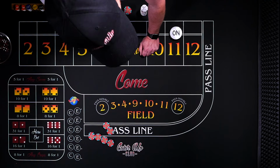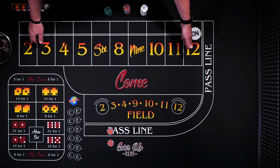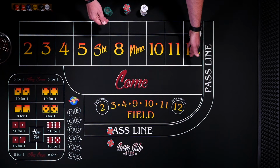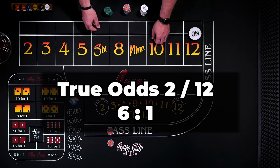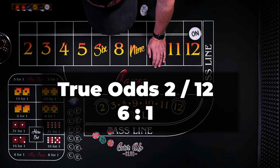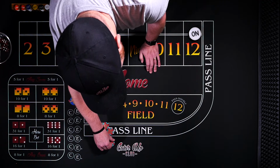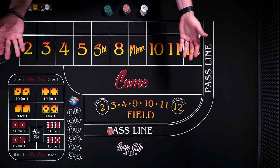So pretty cool payout. Now if you're on the 2 or 12, there's only one combination that will roll it. So you have six ways to roll a 7, 6 ways to lose, 1 way to win. The odds are 6 to 1. So your $10 in odds bet is going to win $60 for just a $10 bet. Pretty cool. And then again, your pass line is just going to pay 1 to 1. So great payouts, pretty difficult to roll and hit them. But you never know. That's what this game is about.